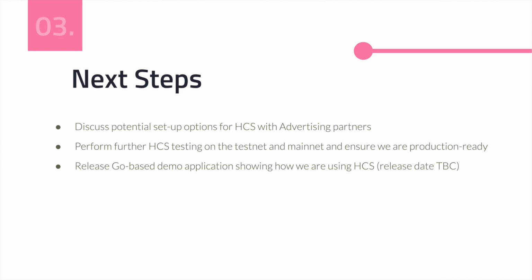And finally, we're releasing a Go-based demo application so that we can show how we're using HCS and also how you can use it too. And the release date on that is still to be confirmed. Thanks, guys.